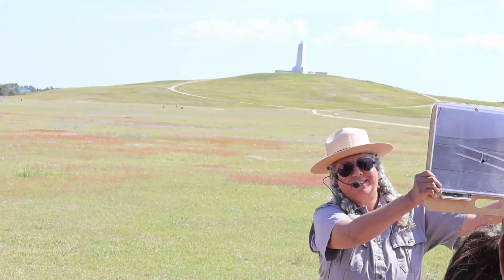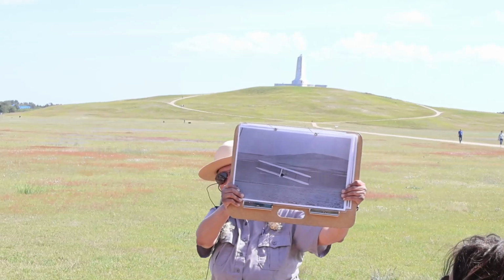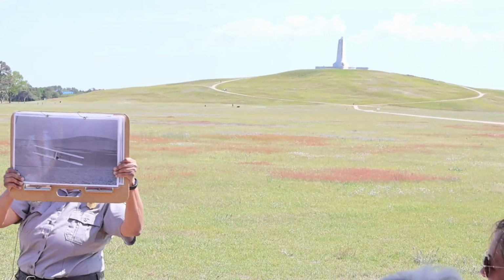Who wants to fly this one? Me. Yes. Who wants to help me build it? Me. You? Okay, I'll be waiting for you.